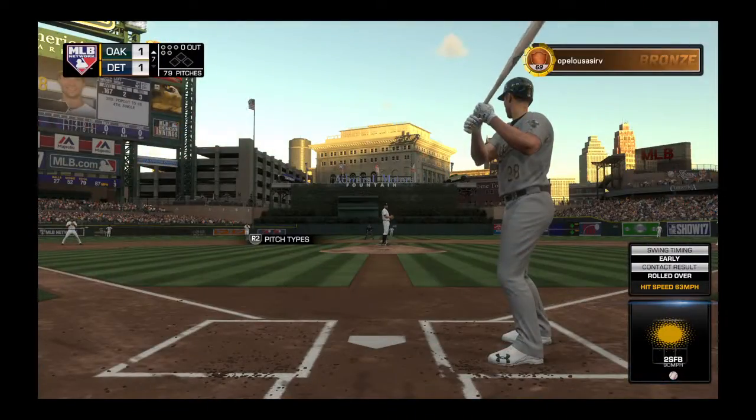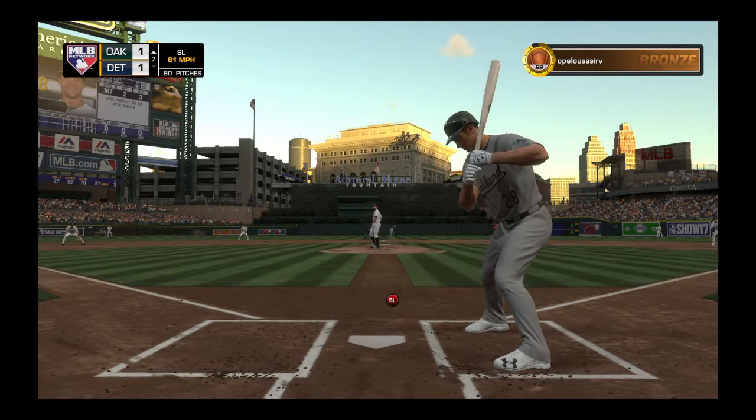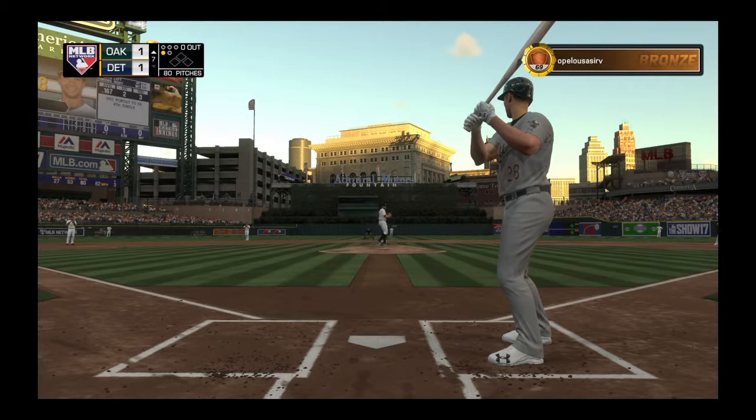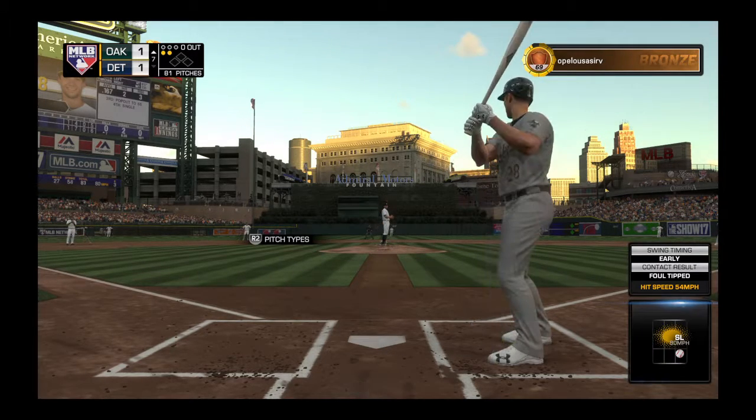Digging in once again, Matt Olson. He'll be tasked with starting things as we begin the 7th. And he couldn't hold back that time. They say he went around at strike 1. And he swings on top of one here and chops it foul right at home plate.